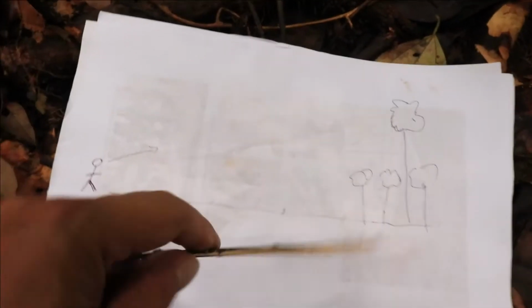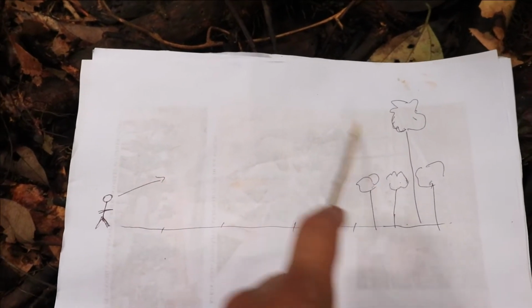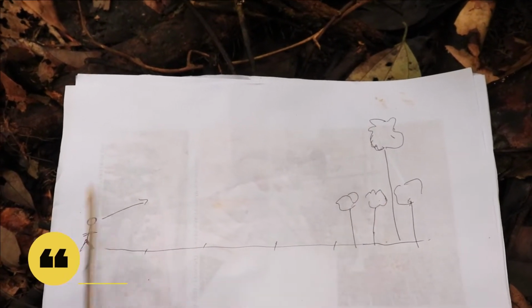So today I will show you guys two simple rules that you need to know and follow before getting deeper into the wild to avoid getting lost. Tip number one: before entering deep into the wild, identify the tallest tree among the others that you can find from your known location.